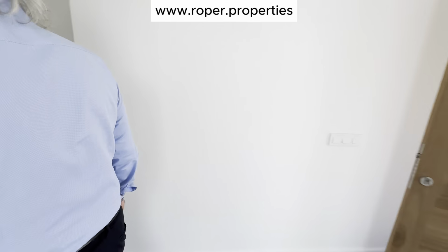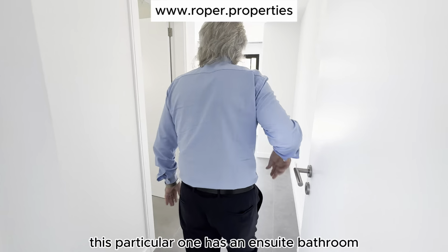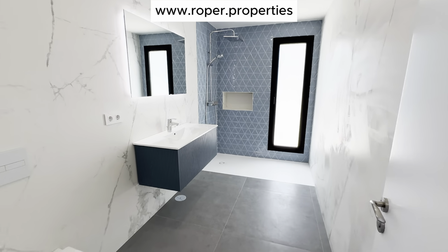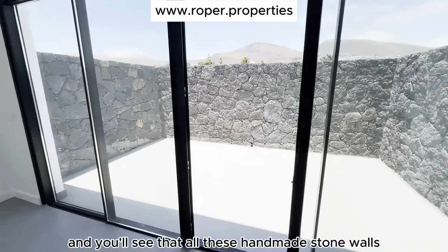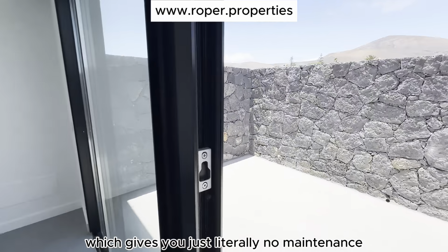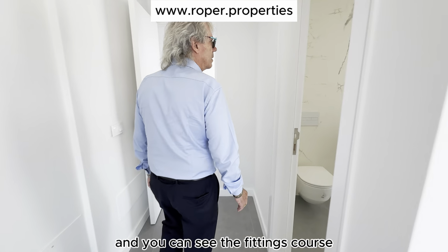There's another two bedrooms. Of course, this can be an office. It could be whatever you want. This particular one has an ensuite bathroom, shower room, beautifully fitted out. Again, it's got all the air conditioning. So you've got your own little private patio. And you'll see that all these handmade stone walls give you literally no maintenance whatsoever on this particular property. So, wonderful property. And you can see the fittings.